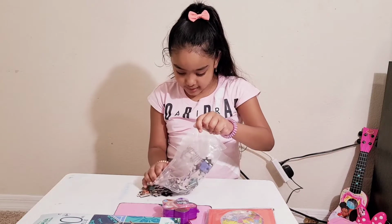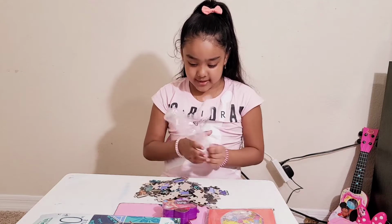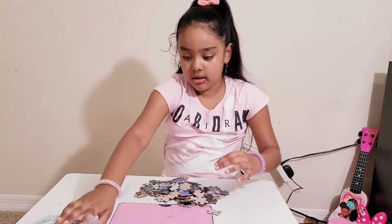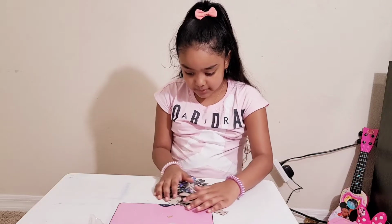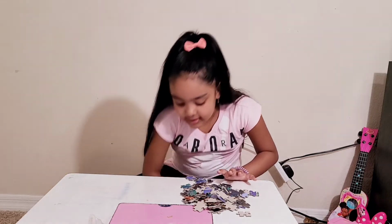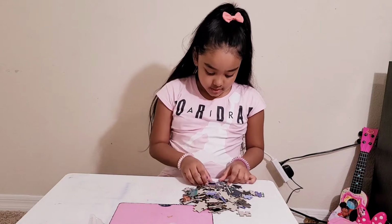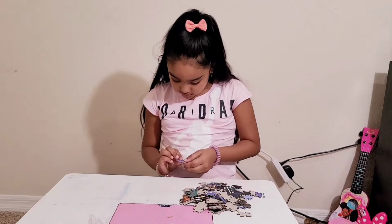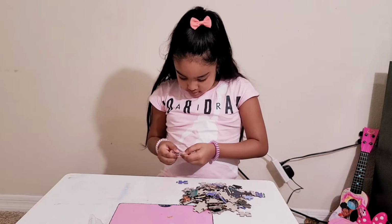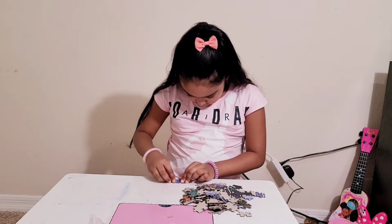Whoa, they're so tiny. They're tiny. To be 100, they are supposed to be tiny. Let's set these ones aside. This might be a bit big. Oops. These are very tiny. So, I'm gonna start with this part. Do these two put together?